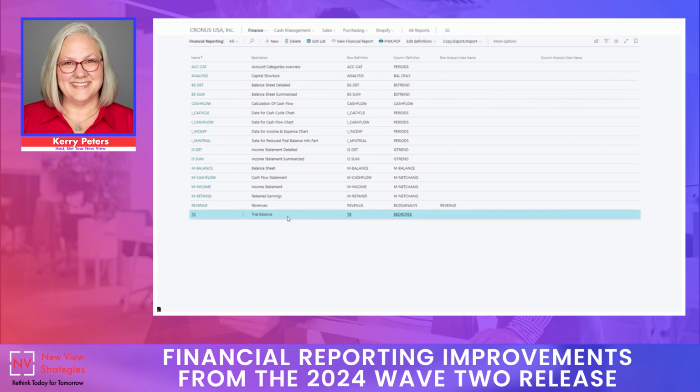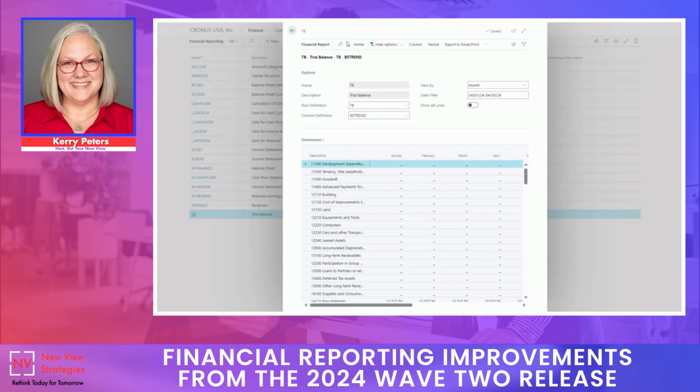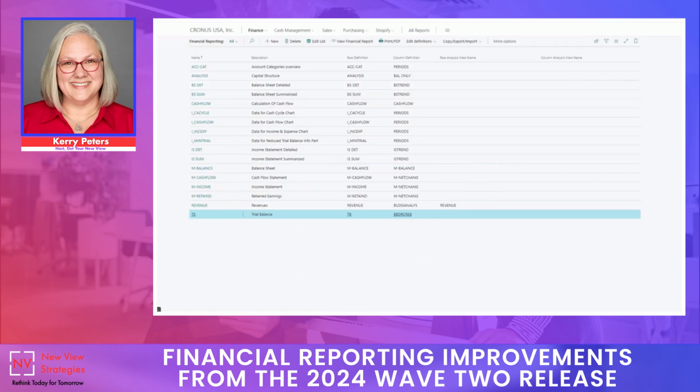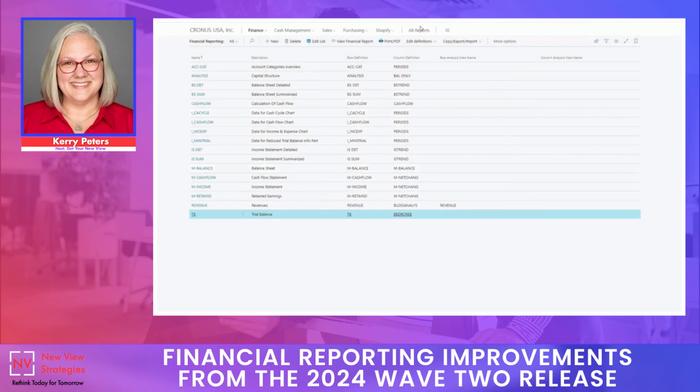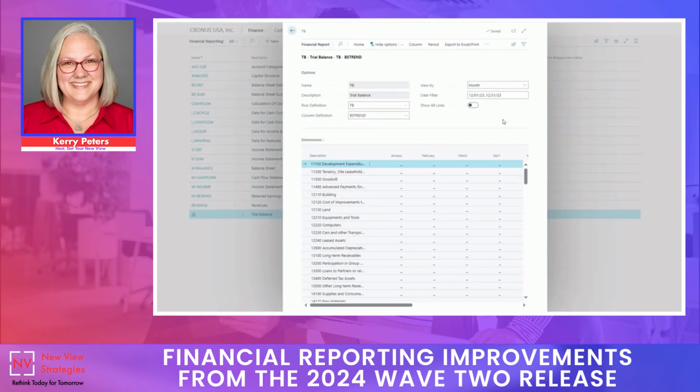If I choose to simply view our trial balance, I can open this up and, I'm going to do one thing before I do this. I'm going to change my work date. This is a quick little trick that allows you to set your work date for a particular period of time so that you don't have to change it all the time. So I'm going to do that for my little demo database here. And when I open up this report, this is going to automatically open that up for my year end.